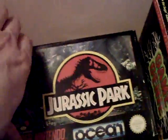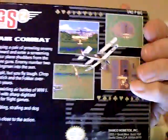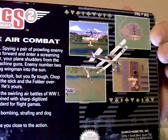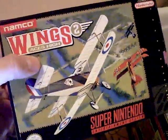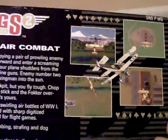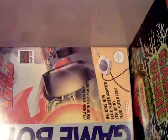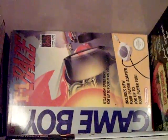Jurassic Park, another game I rebought a while ago, because I borrowed it back in the day and really liked it. Wings 2 Aces High, a game I was really looking forward to, but the magazine slated it, so I never bought it. I think it's called something else in the PAL region. That name escapes me at the moment, but that's why I rebought the NTSC version, because I always knew it as Wings 2 Aces High, and I was so looking forward to it coming out, and it turned out to be not very good.